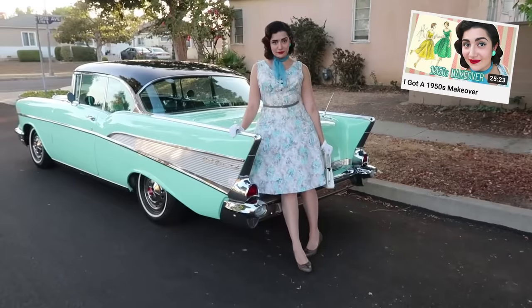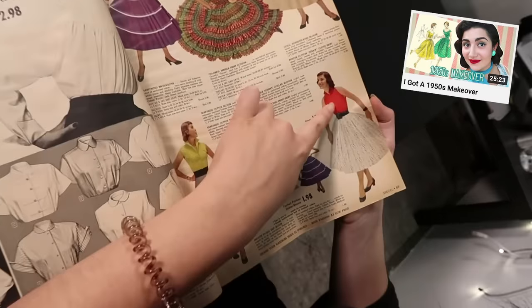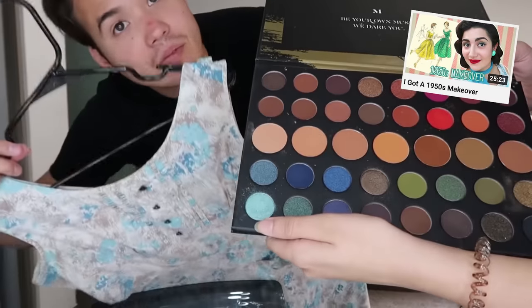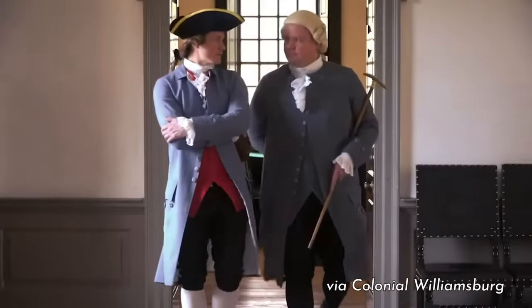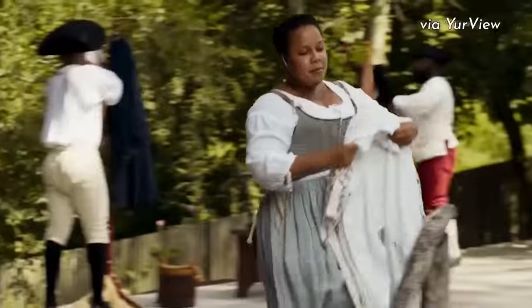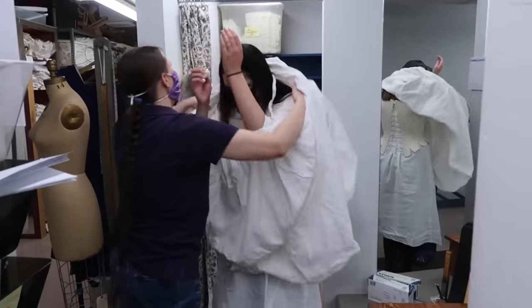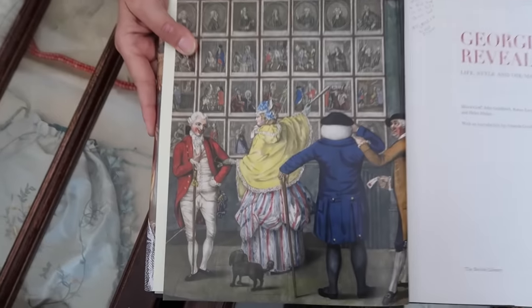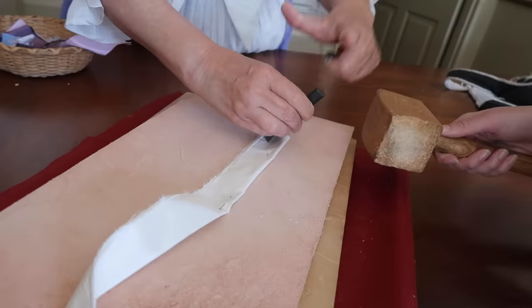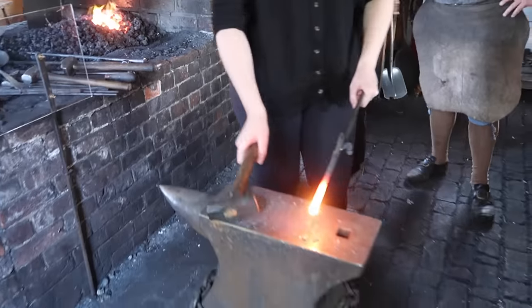And in the past, like with our 1950s makeover, I've kind of gone off and scoured vintage stores to craft my look mostly on my own. But Colonial Williamsburg has hundreds of employees that they dress every day in historical attire. Colonial Williamsburg. Here she is, baby. So I figured I'll just let them dress me as if I were a Colonial Williamsburg employee. We'll learn a little bit about the history behind what I'm wearing, and then I can basically strong-arm them into letting me do random things around Williamsburg.